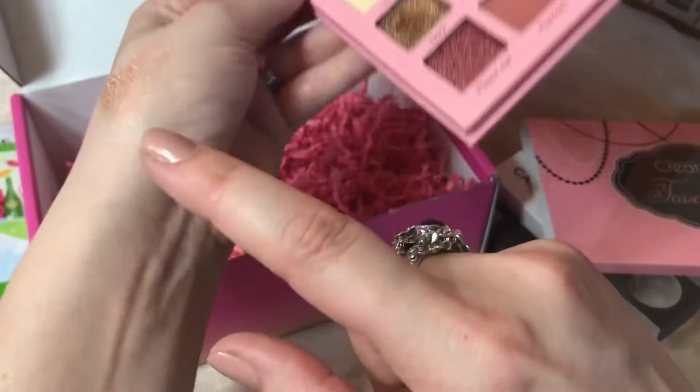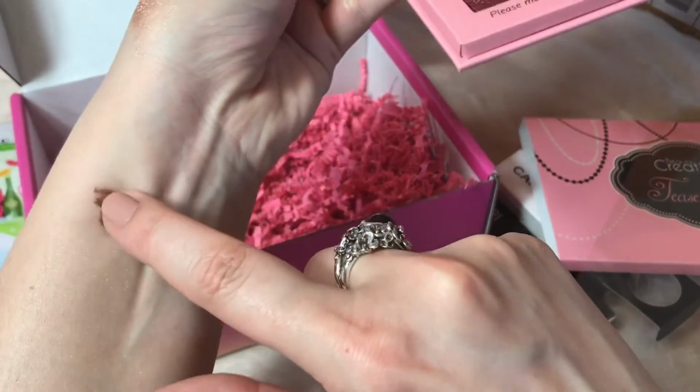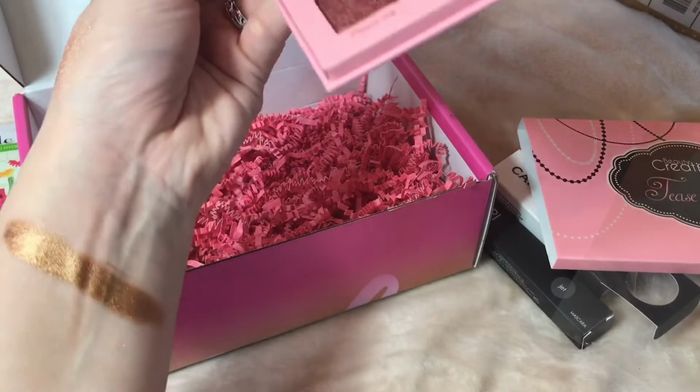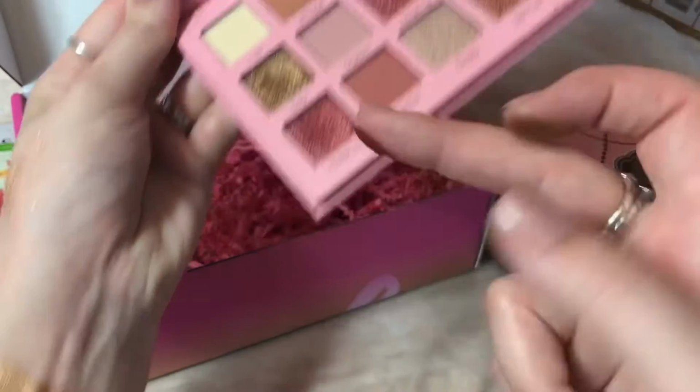Okay, are we ready for some awesome swatches? Okay. So there's that. Wow. Shadows are definitely stepping up their game. Like, that is just beautiful. Okay, let me do this wine color.